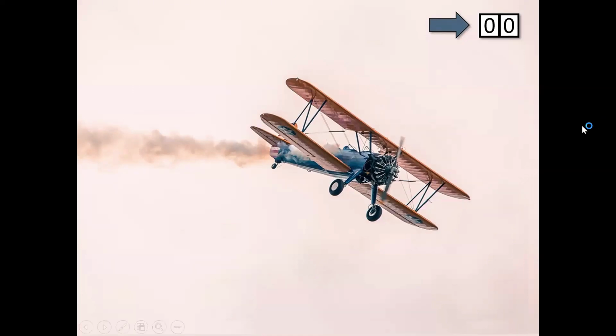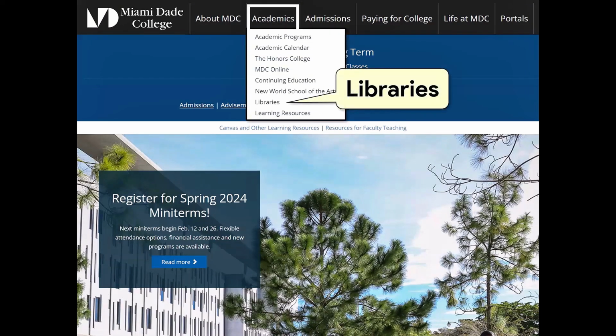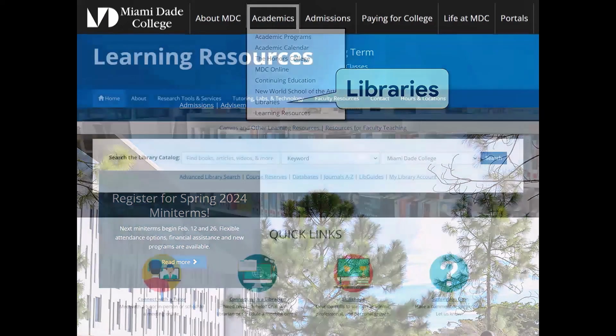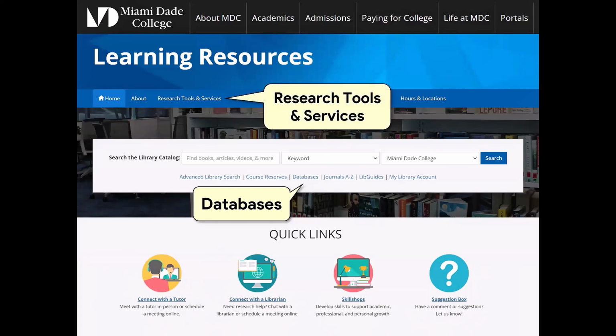Okay. So the first thing you have to do on any trip is to get there. So to get to the databases, the easiest way, I think, is to begin at the homepage of the college, mdc.edu, and then hover over academics and then select libraries. Either libraries or learning resources will get you there. And then that will take you to our learning resources homepage. And from here, you can click either databases in the middle of the screen, or you can click this tab that says research tools and services, because there you will find shortcuts to some of our most popular databases, and you'll also find all the contact information for all of the librarians.